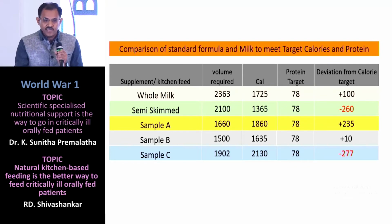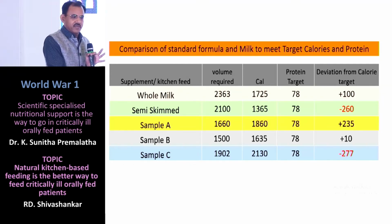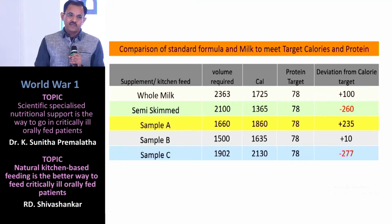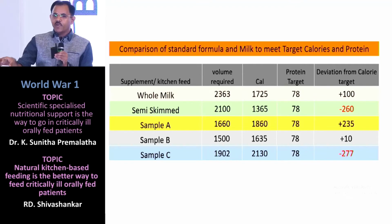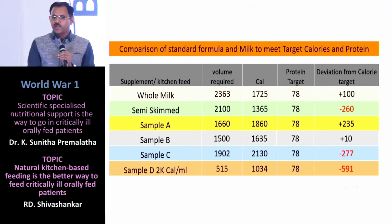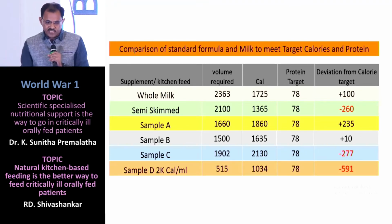So where is the standardization? You are questioning the standardization of the kitchen feeds. But here is the question of standardization of the standard feeds. You are going to select a standard supplement randomly. You are not going to read the labels. How many of us are really going to read the labels and say, okay, guidelines say commercial feeds, then I will be sticking to the commercial feeds.